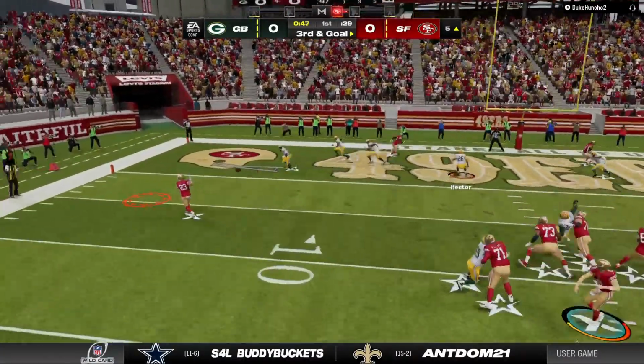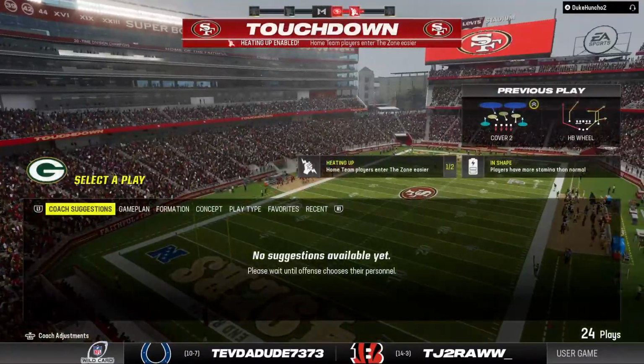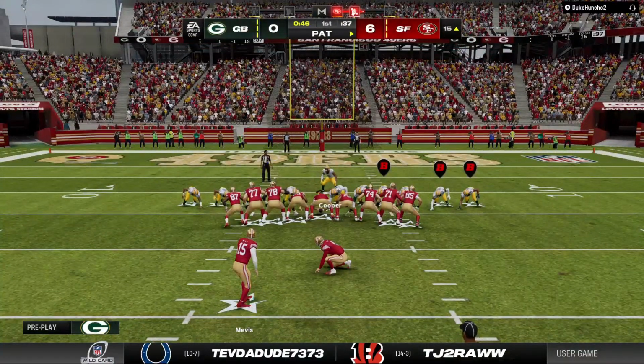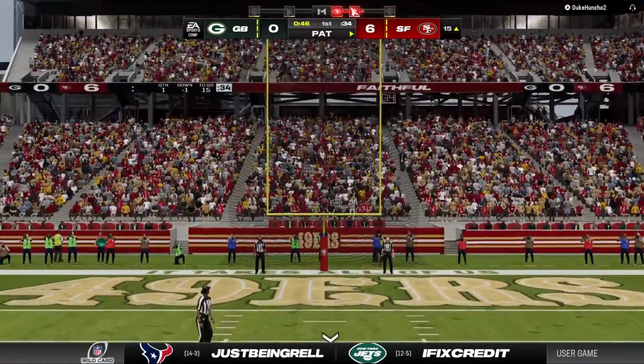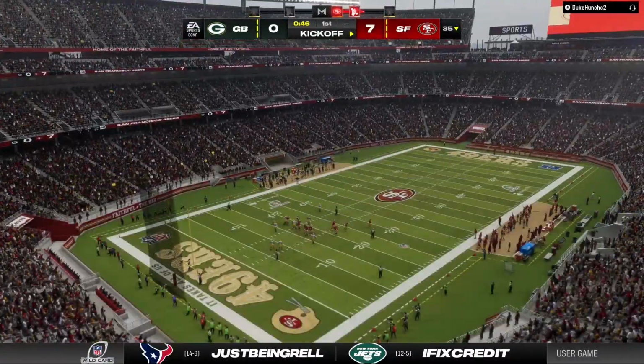Now Rodgers. This is caught. Touchdown, Christian McCaffrey, a 5-yard touchdown. And the 49ers will strike first here in this wild card matchup. Point after, right down the middle, and it's now a 7-0 game.